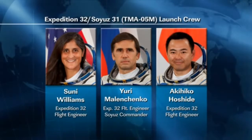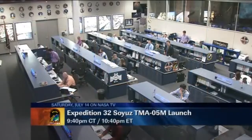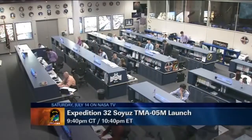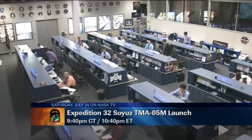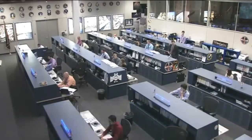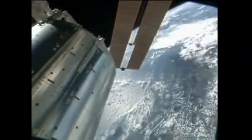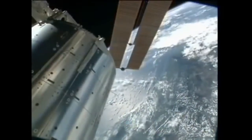Today, Thursday, Williams, Malenchenko, and Hoshide spent the day reviewing their flight plan in preparation for their launch to the International Space Station, which begins with a launch on their Soyuz rocket at 9:40 p.m. Central Time on Saturday, July 14th. So it's another busy day on board the International Space Station for Expedition 32 as they continue through their 50th day aboard the station and their 52nd day in space.